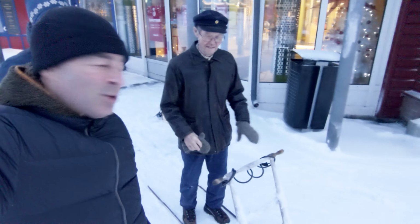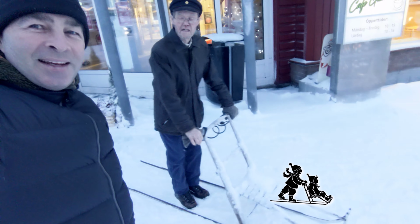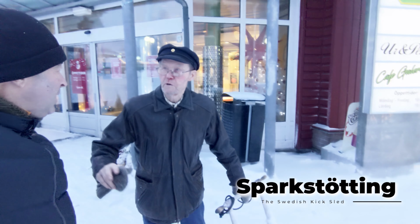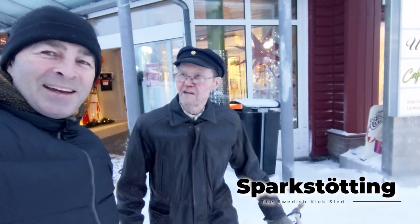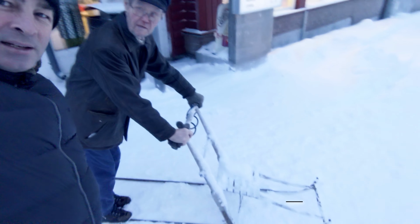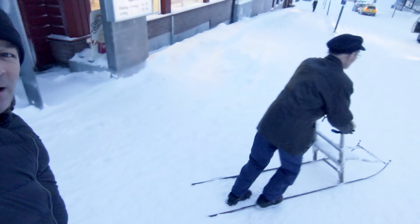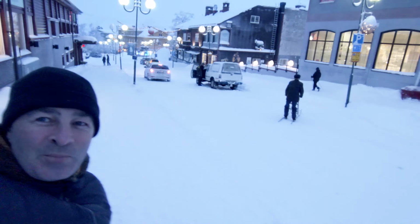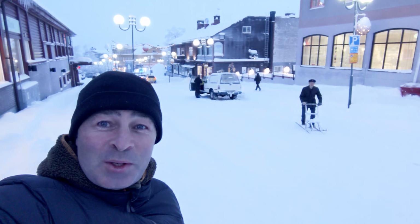What is this contraption called? Spark. It's a spark. And why do you use this spark? If I translate the word spark, it will be a kick. A kick? A kick, yeah. Because I go this way. Look, the sparka. And so goes the local on his spark.